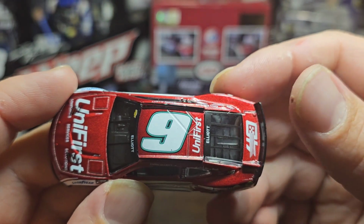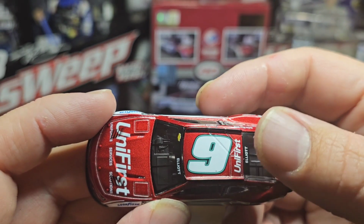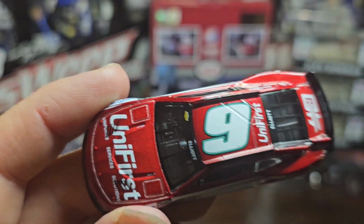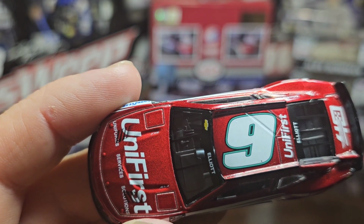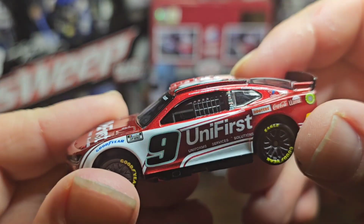You got the 40th anniversary there. You got Elliott on the back glass. You got UniFirst 9. I don't like how they did that 9. I never even noticed all this till actually looking at the diecast car. That blue throws it off. They should have just kept it a black outline. Just left it at the black outline. Just my opinion. It kind of throws it off really bad.